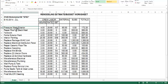So I've got to pressure wash the exterior, about $172. You've got to repair the roof at that electric mast, about $300. Yard work, now there's a ton of yard work. This yard is huge and it's high, so I put $500 in there to get the yard in shape. The exterior paint is just partial, about $200. The interior paint, I put $836 in here. I really don't think you'd spend that, but since there's a lot of stuff stacked up in those bedrooms and I can't see the condition of the walls, I put it in there. This could be some money you could save.